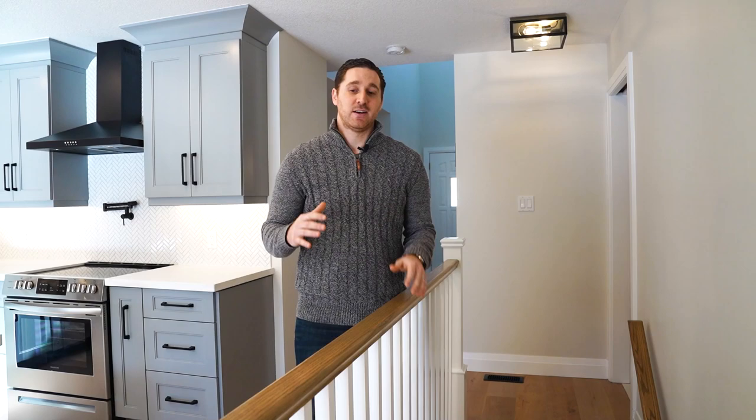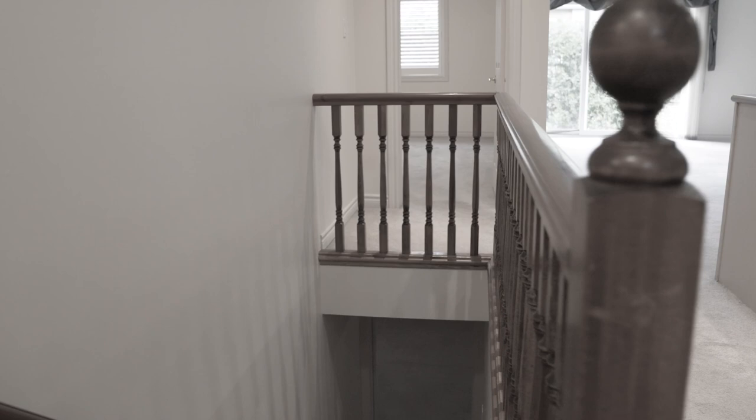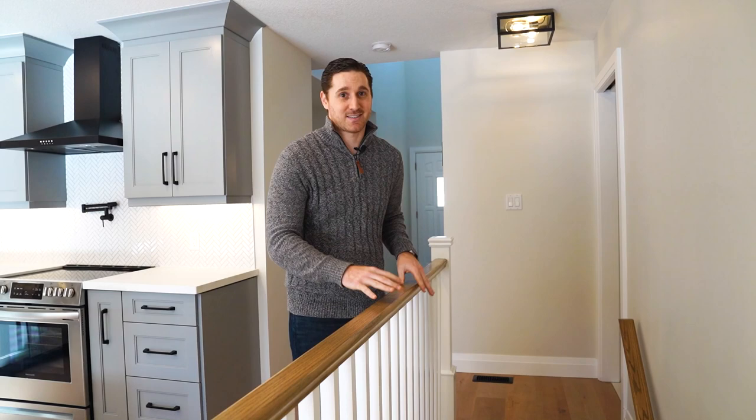So again, we started sanding all of the wood down, cleaning everything off, and picked a new stain to finish the wood. So ultimately it looks excellent, but I said that this was a 7-week renovation and this staircase ended up taking 3.5 weeks to complete. That was our biggest pain point.